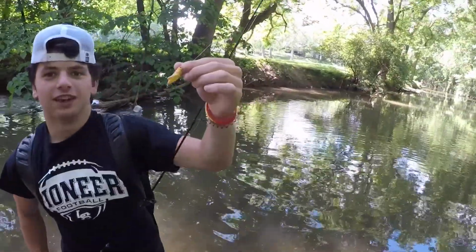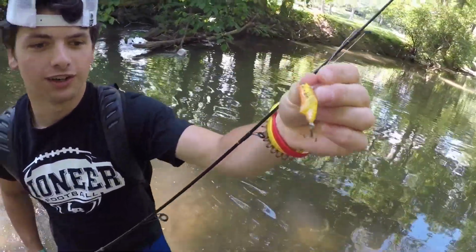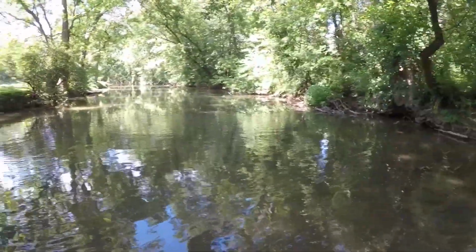Alright, we got the little yellow crankbait out here on Mill Creek today. Little cricket bait. It's very nice. Rattles a little bit. Hopefully. Throwing right into this open area right here.